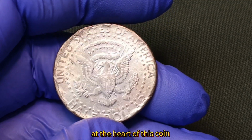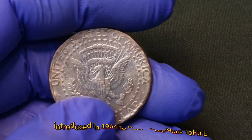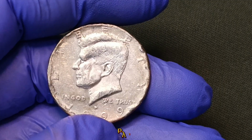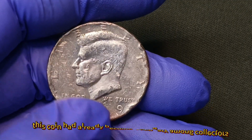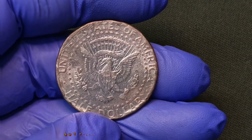At the heart of this coin is the Kennedy half-dollar design, a piece of American coinage introduced in 1964 to honor President John F. Kennedy after his assassination. By 1999, this coin had already become legendary among collectors, and every issue carried both symbolic and historical weight.